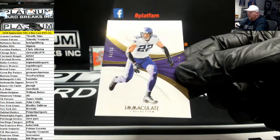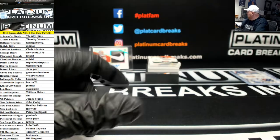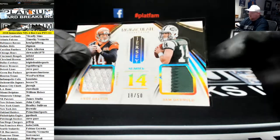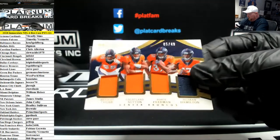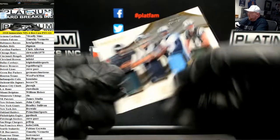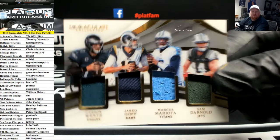Vikings, 99 of 99, Harrison Smith. Number 14, Dalton and Darnold, out of 50. Left side of that patch window on Darnold's a little dented there. Bengals and Jets, random. We have a quad, Chubb, Sutton, Freeman, and Hamilton. Broncos quad rookies to 49. Quad quarterback card to 49. Wentz, Goff, Mariota, and Darnold. It's a 14 random.